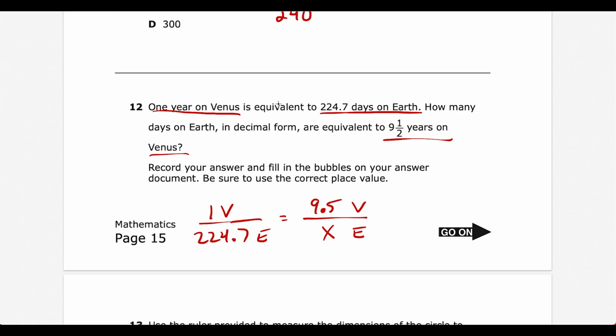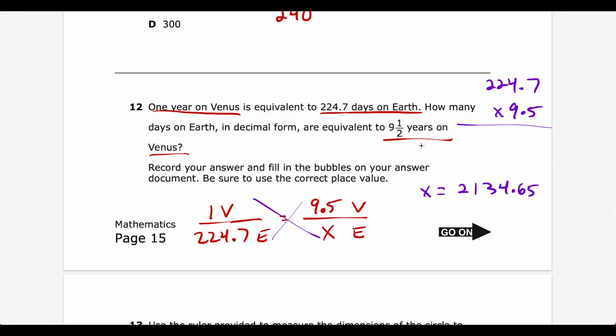So now if I want to solve for X, I'm just cross multiplying here, and I'm doing X times 1 is X equals, and now, I'll write this in the corner, we're doing 224.7 times 9.5. And this we could just type into a calculator. So if we type that into a calculator, we should get 2134.65. So if we record this here, and this is not telling us to round to any particular place, we're just going to go ahead and leave it like this.